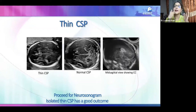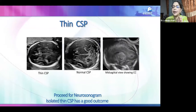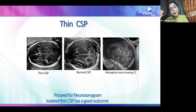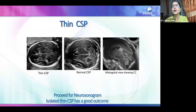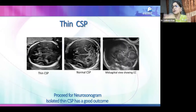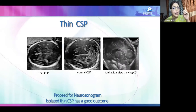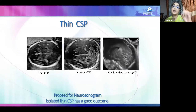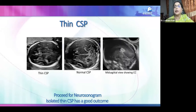As Dr. Beaton said, if you have something in doubt, or if you have an abnormal finding on an axial plane, complement it with other planes. It's very, very crucial, because in the sagittal plane you will see the entire CC, and if the CC is normal, it's a reassuring issue. Okay, yes, we just follow up these particular patients. But let me tell you, you need to take it with a pinch of salt. We had a patient with thin CSP in the second trimester, and she landed up with lissencephaly in the third trimester.